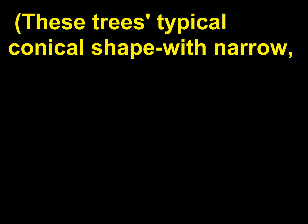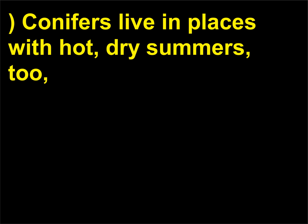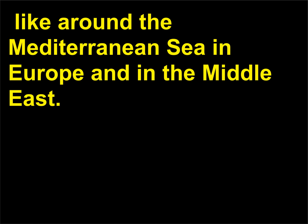These trees' typical conical shape with narrow, pointed tops and drooping branches also helps prevent damage during heavy snows. Conifers live in places with hot, dry summers, too, like around the Mediterranean Sea in Europe and in the Middle East.